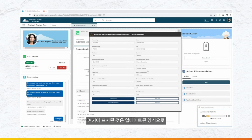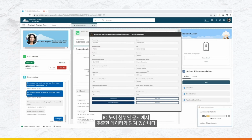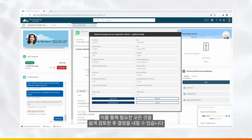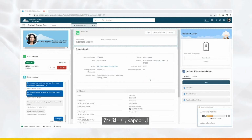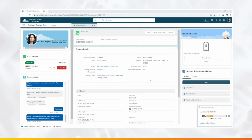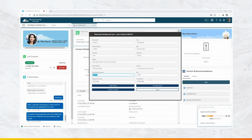What you see here is a form that is now updated with the data that IQBot extracted from the attached documents. This helps me easily review everything I need before making a decision. Great, Ms. Kapoor. It looks like everything's in order and you can submit your application. The system should generate your loan details any second now. Thank you for your patience.